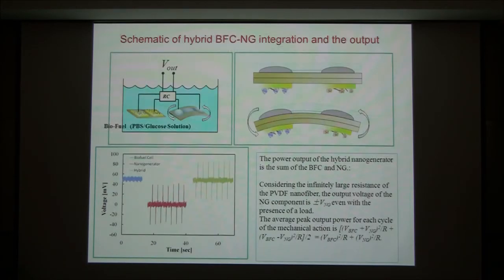Our idea is to build this into one substrate. On the top is the PVDF nanowire nanogenerator, converting mechanical energy. Of course, this has to be packaged so it cannot be exposed to the liquid. The bottom part is the biofuel cell. We have the anode, we have the cathode. This substrate can bend downward, upward. As you see, put a biosolution here, we can convert mechanical energy and biochemical energy.